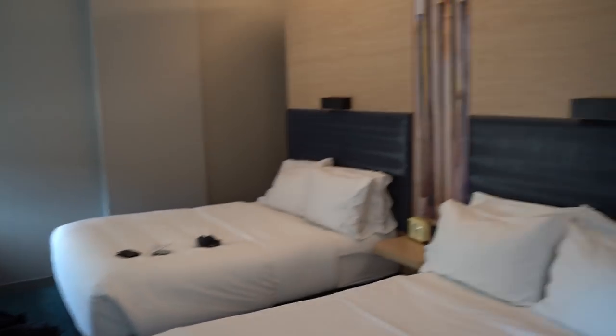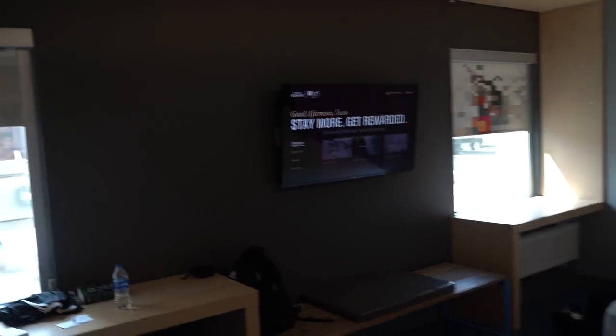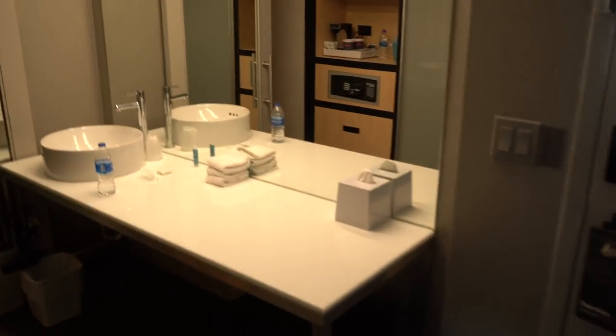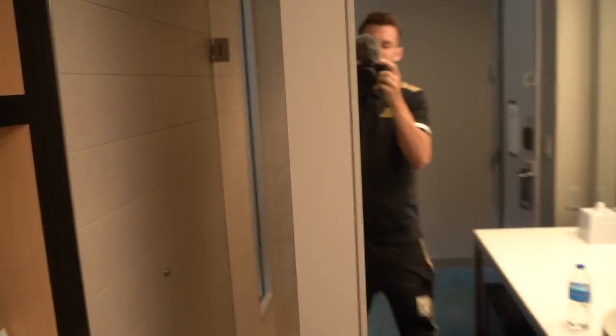All right, just got to the hotel in Louisville. Here is the hotel room. It is in a loft, an A-loft. Two nice queen size beds, TV setup. Here's the bathroom. Nice, nice.